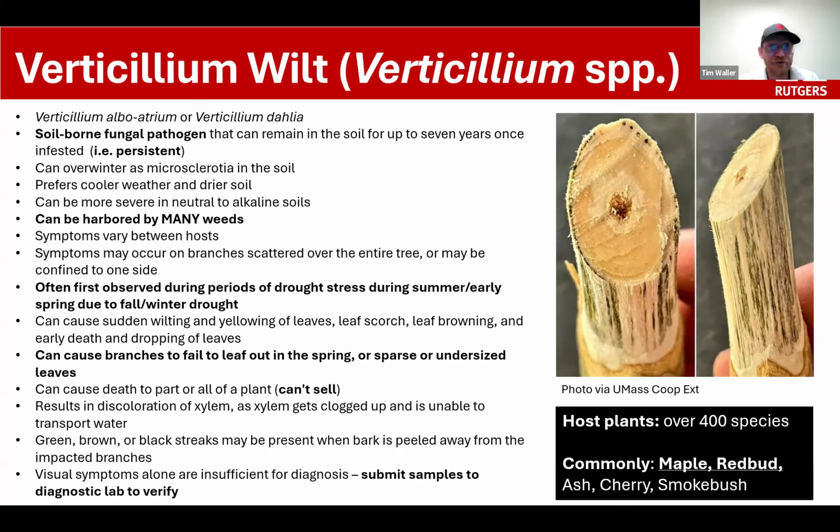I'm going to show a life cycle here in a little bit, but what I wanted you to see in this image is that oftentimes we're going to see damage in that blackish to greenish coloration right at the interface between the xylem and the phloem. This pathogen can be harbored in a gigantic list of weed species where it can continue to be persistent in a very virulent form. They also produce structures that enable it to persist for very long periods underground.